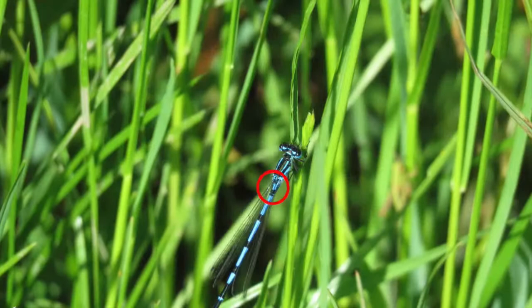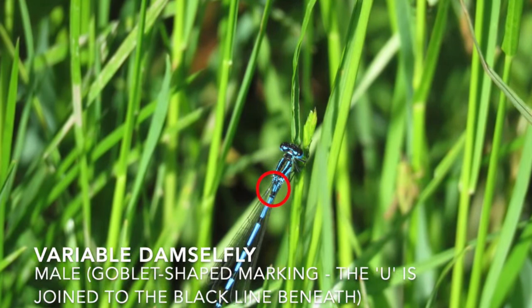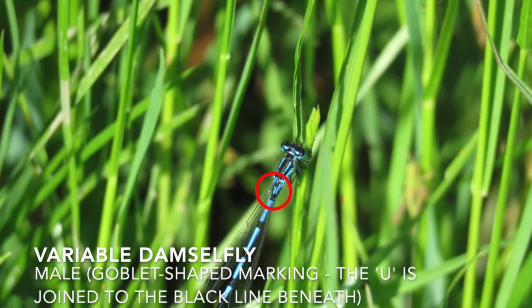Looking at ID guides and pictures is the best way to familiarize yourself with all the different types. Females are harder to tell apart than males, but keep practicing and you'll soon be a pro.